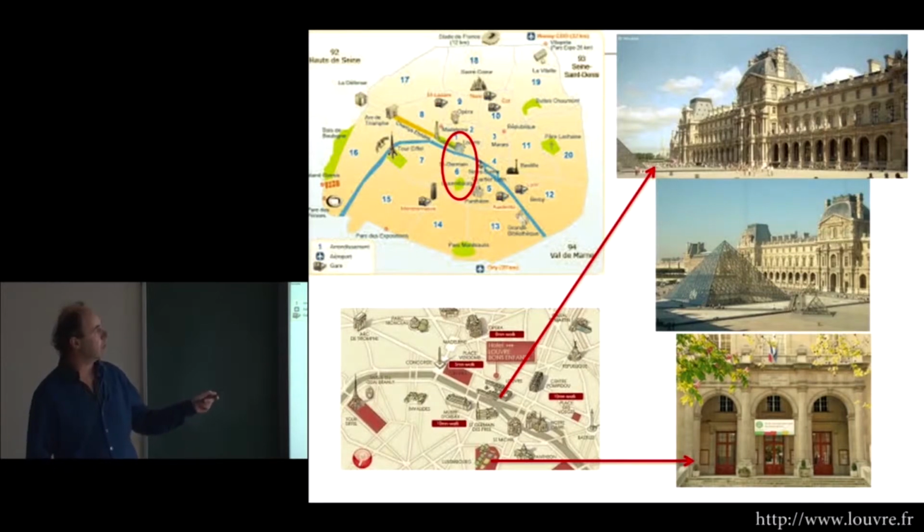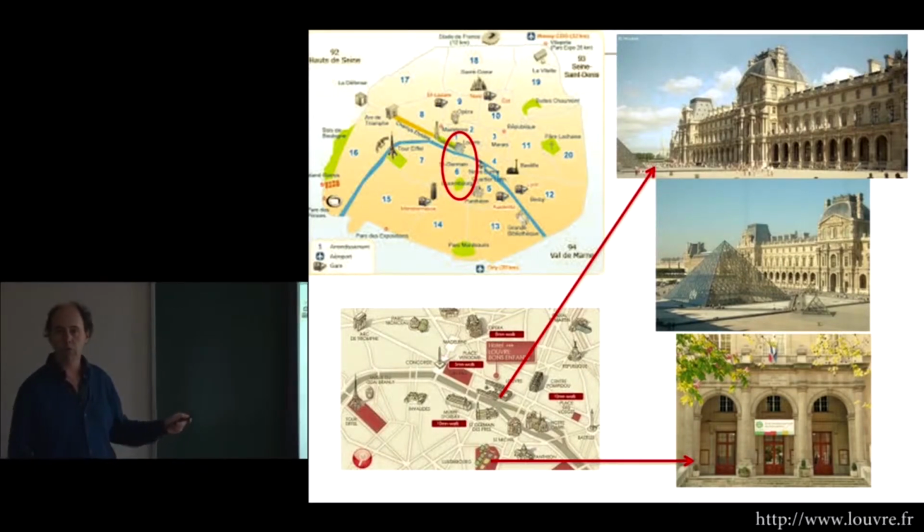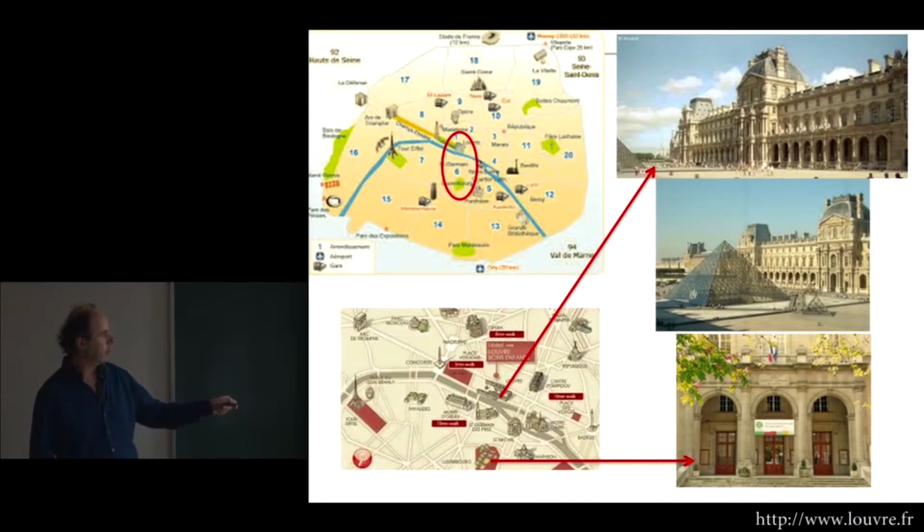So first, I would like to introduce you. This is the main Louvre entrance. It's a square with this kind of building, and in the main place of the Louvre there is, I think for more than 20 years now, a pyramid, which is the entrance for the visitors of the Louvre. Below this part of the Louvre there is a research lab, and I will tell you a little bit more about what can be done with thermoluminescence in this lab. And my institute is in this part, very close by.